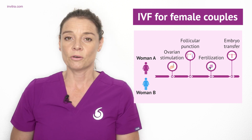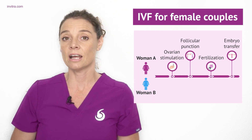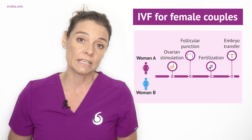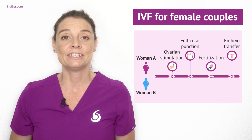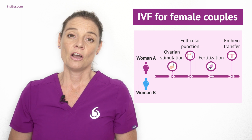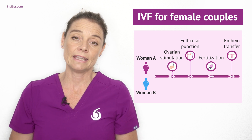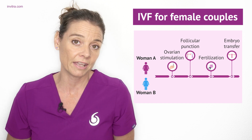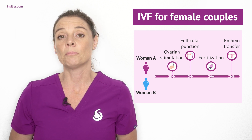When the oocytes, the eggs, are ready, you will undergo what is called follicular puncture. Follicular puncture does take place under mild sedation or mild anesthesia. It's also called ovum pickup, a simple procedure where your eggs are removed from your ovaries. These eggs will then be taken to the IVF laboratory, where they will undergo the in vitro fertilization. The previously prepared sperm from your donor will then be mixed with the egg cells, either using a technique called ICSI or regular IVF. The resulting fertilized eggs will then be allowed to develop in the laboratory.